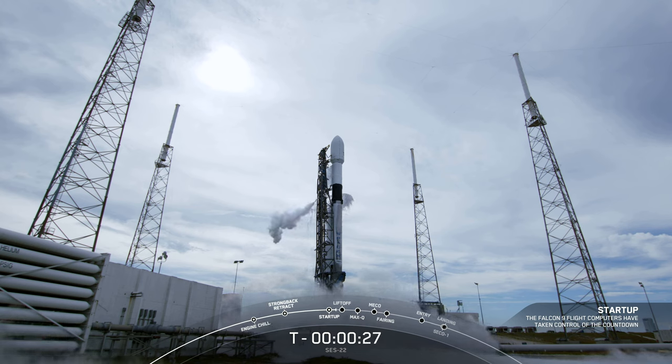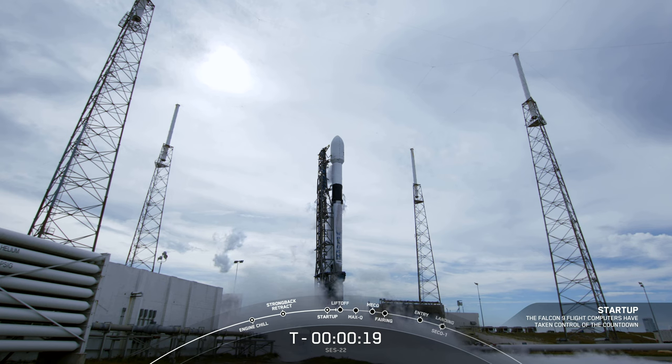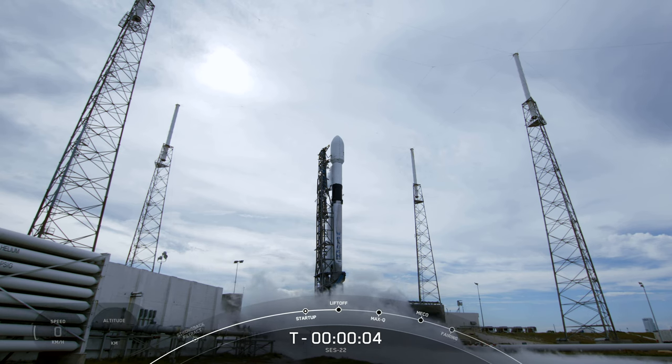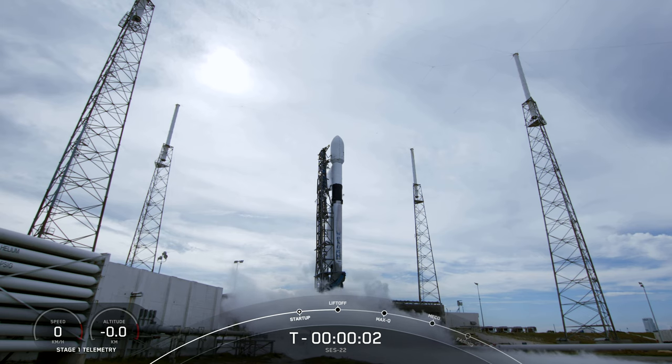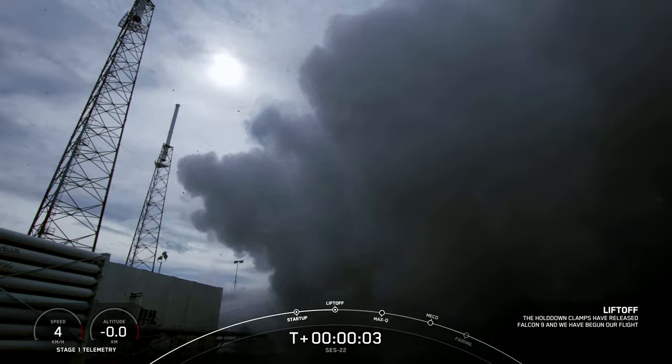T-minus 30 seconds. Launch director, we are go for launch. Great news, all systems go for launch. Let's watch as Falcon 9 takes the SES-22 satellite into orbit. T-minus 15 seconds. 10, 9, 8, 7, 6, 5, 4, 3, 2, 1, 0. Ignition and liftoff.